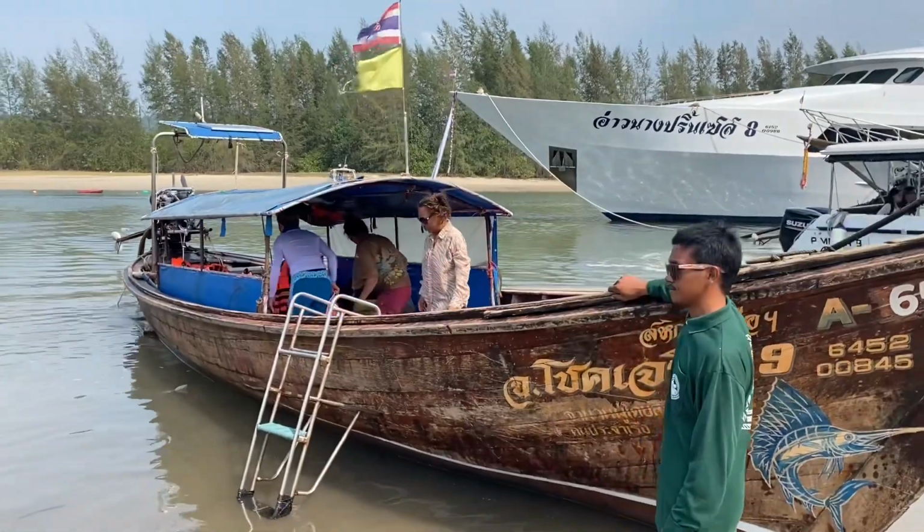So here we are back at the ferry area where we originally landed into Ao Nang. We've hired a private long tail. He's going to take us out to see some of the sights in the islands here, and pretty much that's one of the things you've got to do in the Ao Nang area here. So here we go. Here we go.